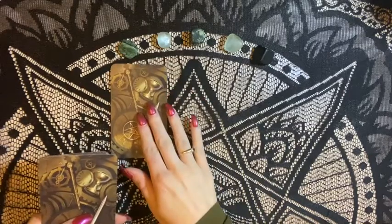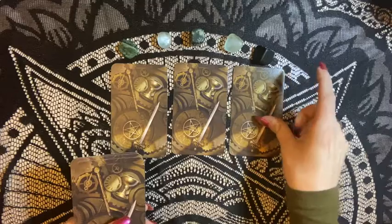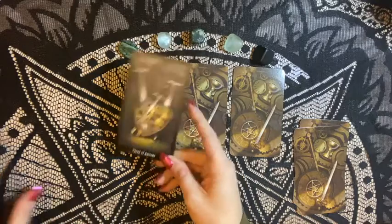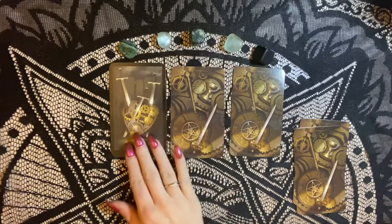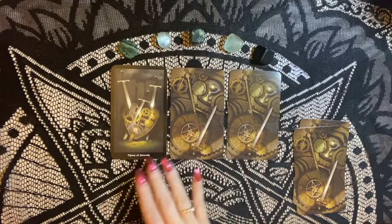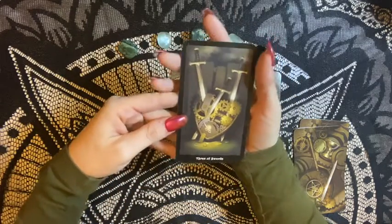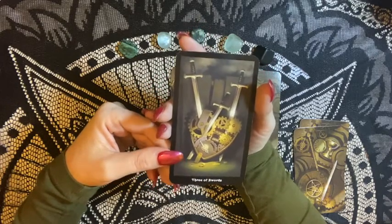It had me pull 6 cards for you guys, but it just said it wants me to start with these 3. So, pile 2. Coming out with this 3 of Swords. I just heard in my head it's not working. And it was implying that the gears of this heart aren't working. Like it's not working right. It's not operating right.